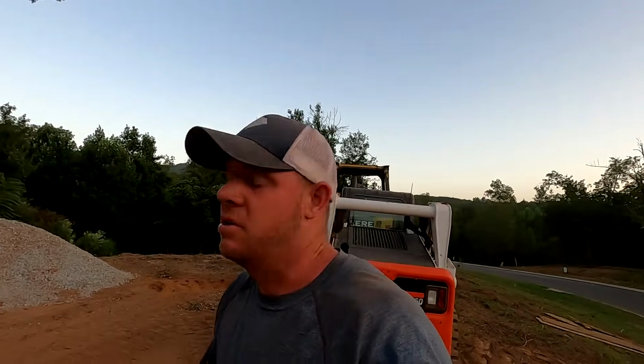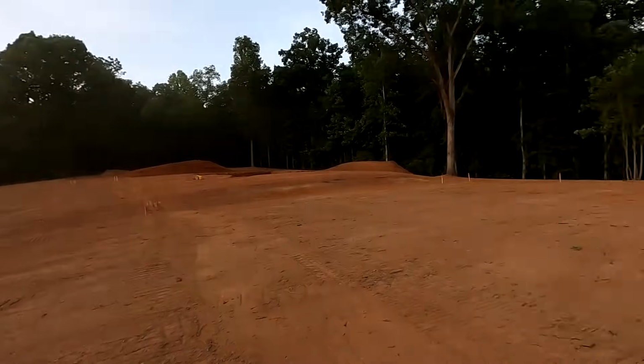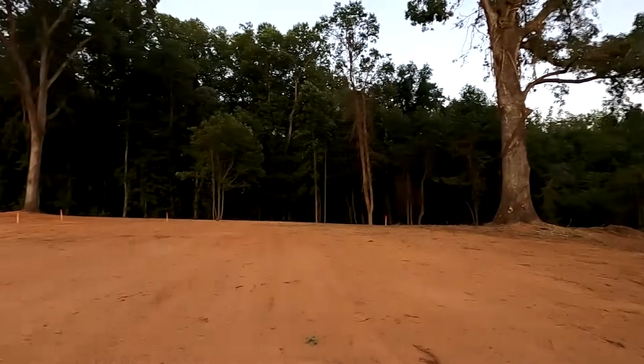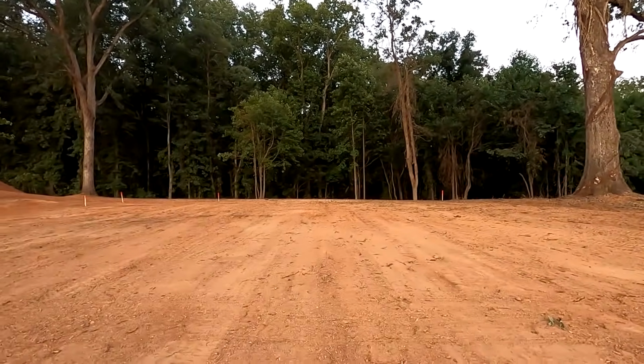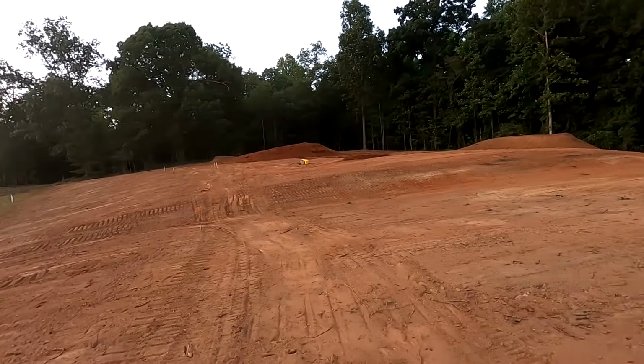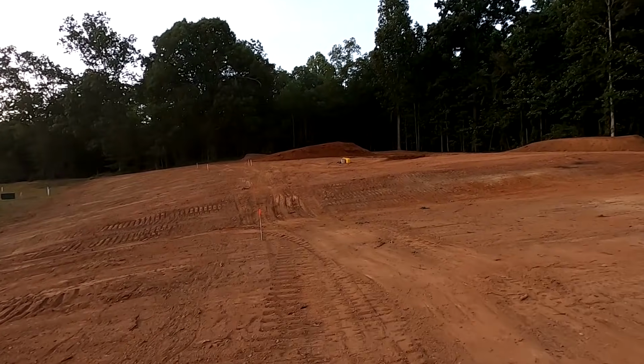Well, I'm tired. I just finished. Just got everything moved over here, all the equipment down there. They came in and maybe put in this house here. Staked this one out.